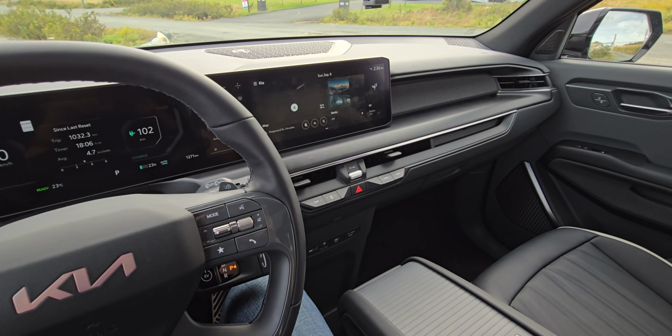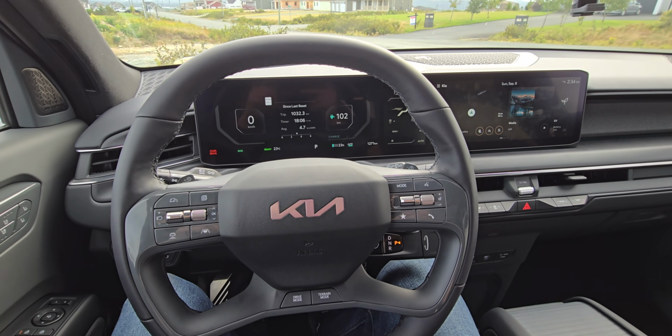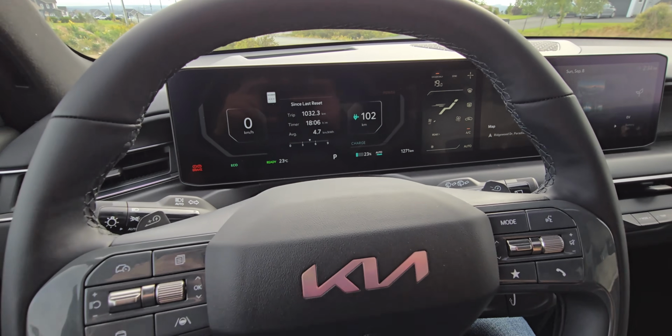There's a ton of more stuff I could talk about with regards to the interior, but I want to move on to driving and charging this thing, so here's a quick mashup of the other features that this EV9 has.